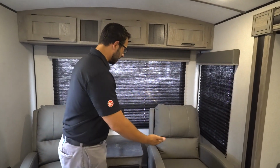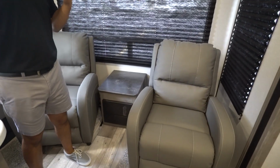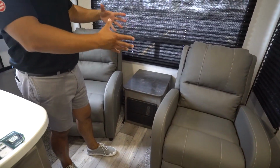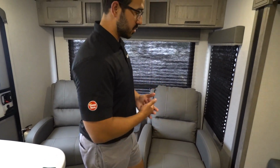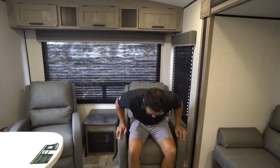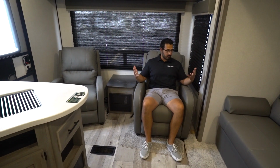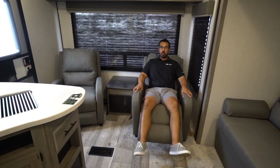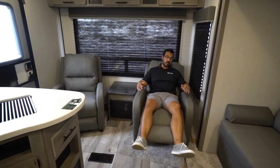And then right along the very back are 2 recliners. Now, I like what they've done just because they are super comfortable to sit in, right? You can see they're bigger than a lot of manufacturers use, which, like anything in the RV industry, has pros and cons. The pro is the fact that because it is bigger and is cushier, right? Like, I have plenty of room on the sides. I don't feel like I'm closed in. They do both recline. You can see, like, so I can kick back, relax, and I'm very comfortable.